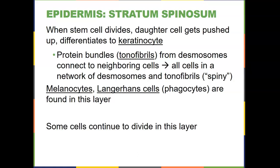If you look at these cells in a scanning electron micrograph, those tonofibrils look real spiny, hence stratum spinosum, not spumoni. Oh my gosh, some of you will get that.